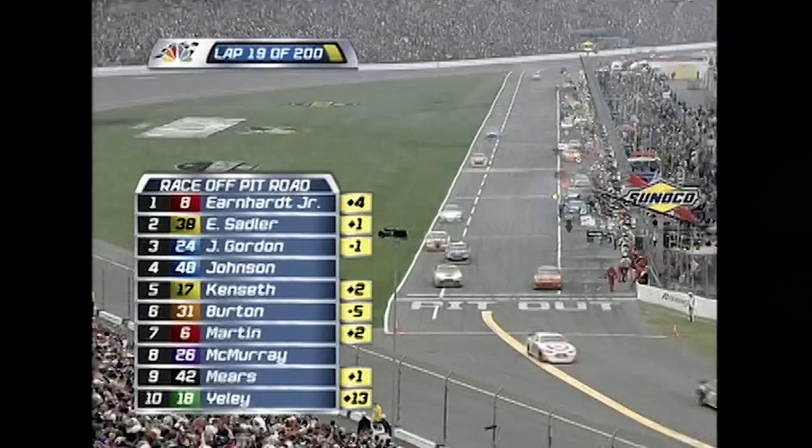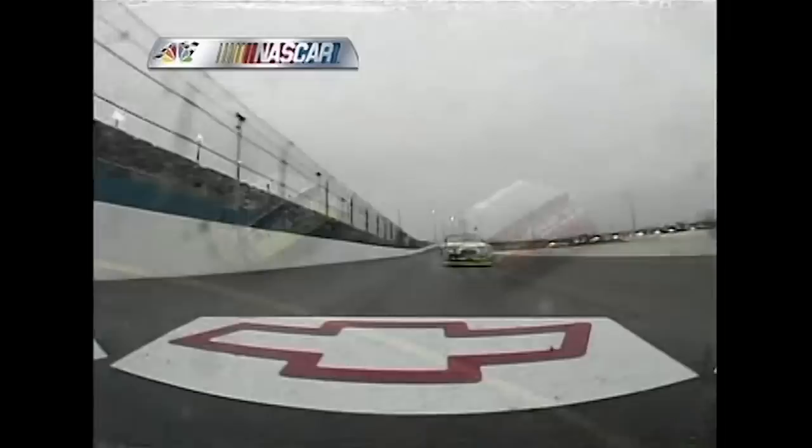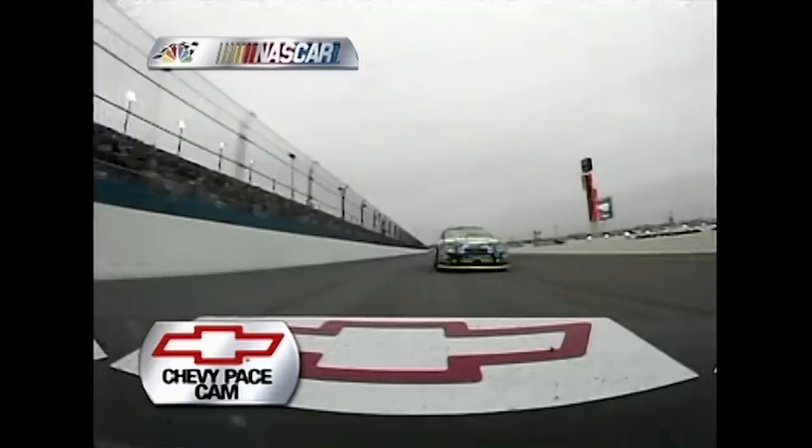Let's go to the videotape. When we come back, we'll go to the videotape and sort out the running order here in the 48th annual Daytona 500. The field all pulling up behind the Chevrolet Corvette pace car here at Daytona. You're watching NASCAR on NBC.